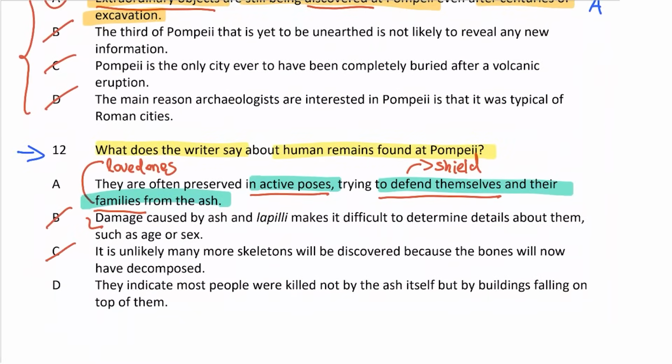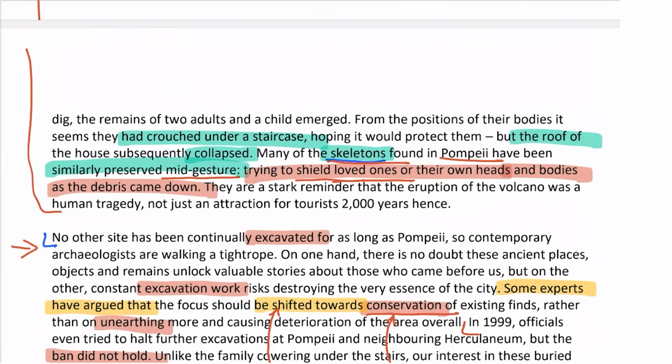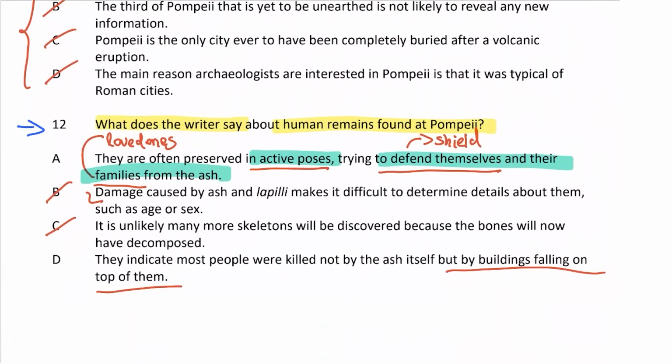And D: They indicate most people were killed not by the ash itself, but by buildings falling on top of them. Guys, here you need to be very careful. The passage does indeed talk about buildings falling on people here. This sentence says, from the positions of their bodies, it seems they had crouched under a staircase, hoping it would protect them, but the roof of the house subsequently collapsed. So this suggests that they were killed by the crash of the building, by the collapse of the building.